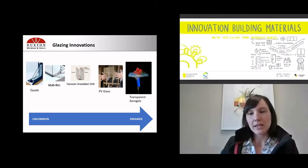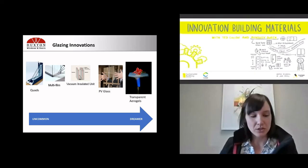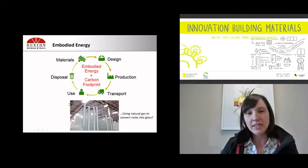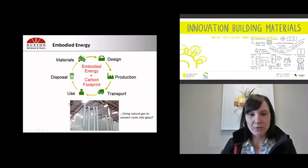So MIT in Massachusetts has been working on this technology that's transparent, and they call it blue smoke. It was used by NASA to insulate, and it's something that has a very real possibility of becoming an insulative material. And this is my last one, so some food for thought.